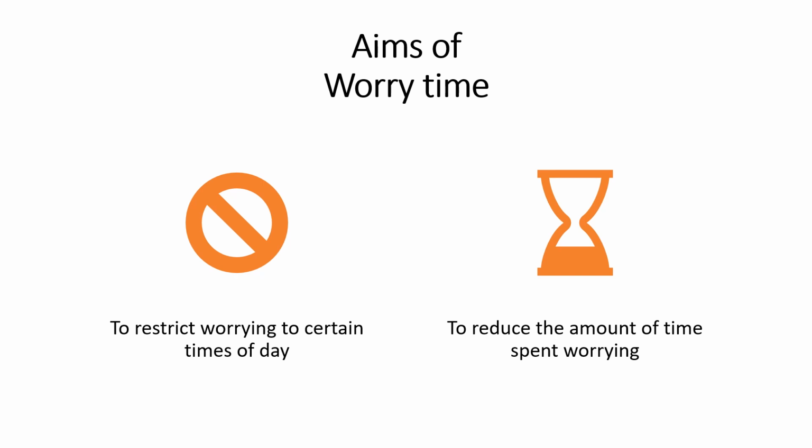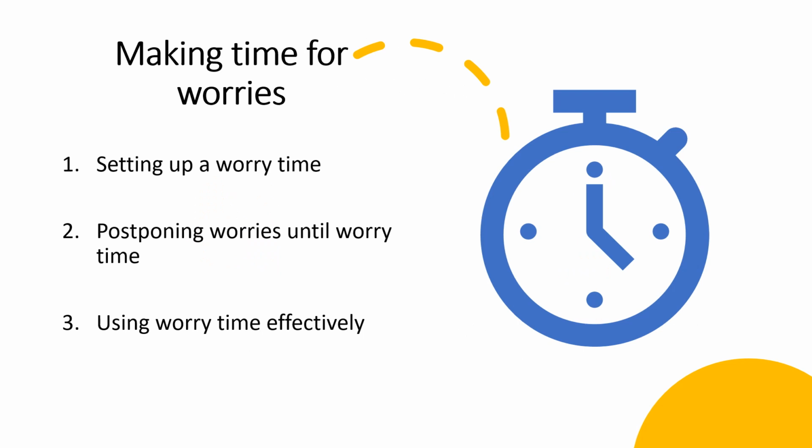It is important to understand that we are not trying to stop worrying altogether. You might have noticed from your experience that the harder we try to push a thought away, the more we end up thinking about it. This may sound counterintuitive, but that's how our minds work. Because of this, we use worry time to allow ourselves to worry in a more constructive way.